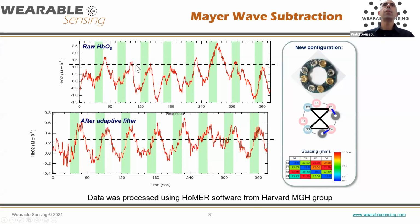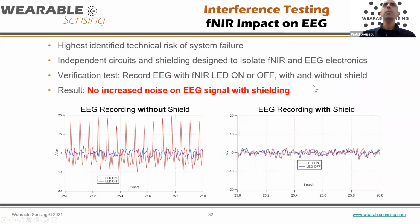But this allows us, if we have a threshold, to see that the artifact is now more stable. By applying a threshold, we can more reliably determine whether we are above or below it, as opposed to before the Mayer wave removal, when we might be below or above and might be misled. So this was an illustration of another advantage of having this nice array.